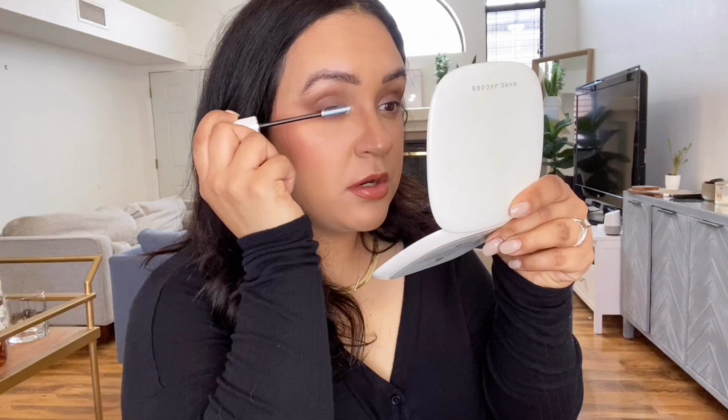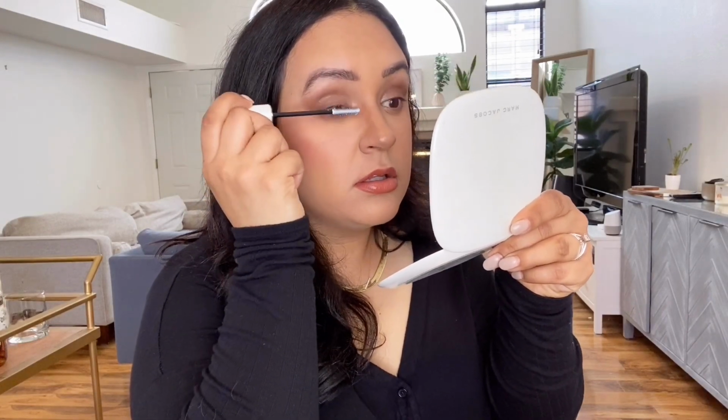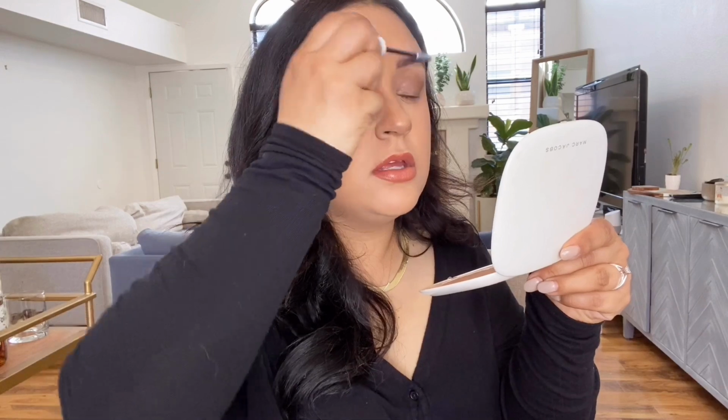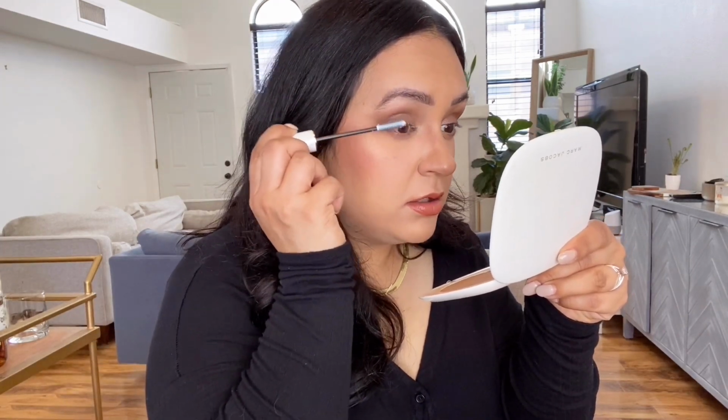I feel like you put yourself in a really vulnerable position when you put mascara on, like on camera. I don't think anybody looks attractive when they're putting on mascara. After you put on the primer, you'll kind of let it just dry for a little bit before you put on your first coat of mascara. Okay, first coat, here we go.